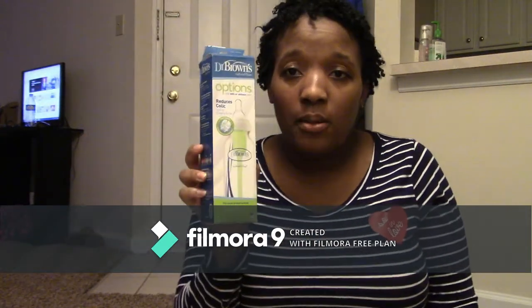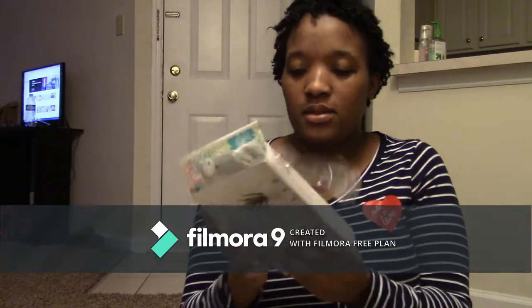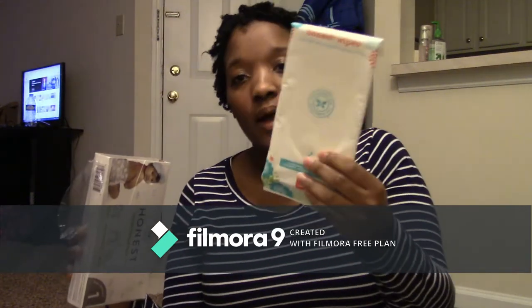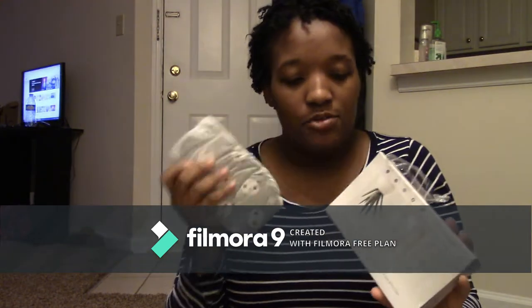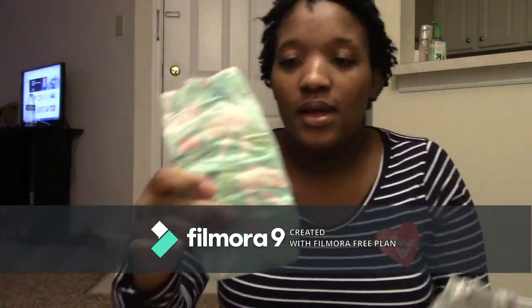You got a Dr. Brown's bottle. I just put this in my best friend box because I don't need the bottles. You have some Honest Company, I already opened them. You have a pack of 10 Honest wipes. You'll definitely have a lot of those, and I do my emergency car bag. And then you have two diapers, like this gray one and this bunny one. These are size 1.